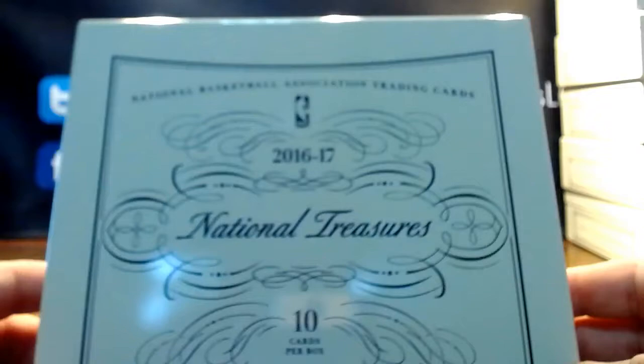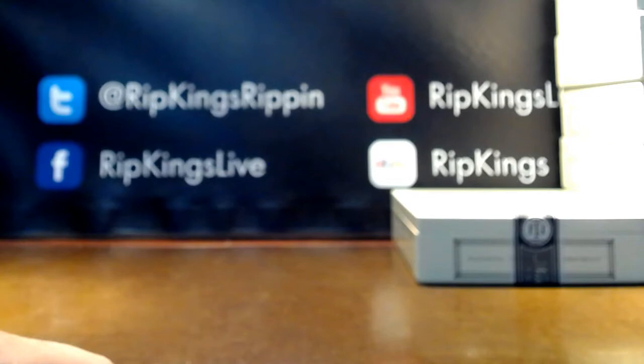We did our two cases of National Treasures basketball break. Buy one, get one, break number one, and pick your team, break number two. Both are completed. Both will be uploaded.